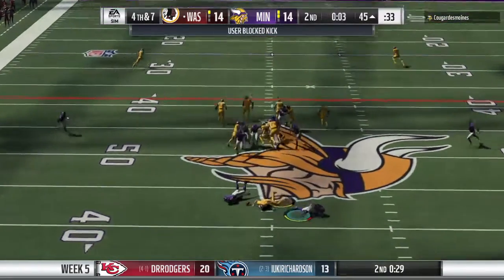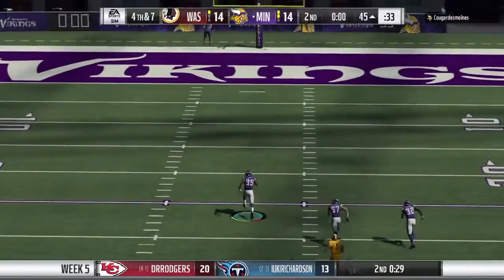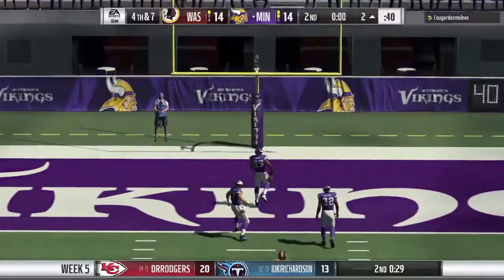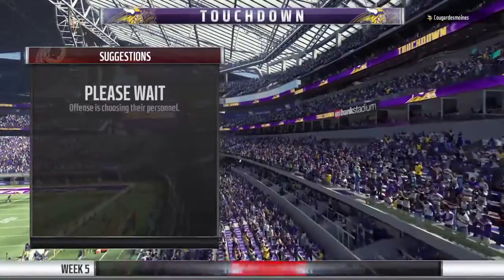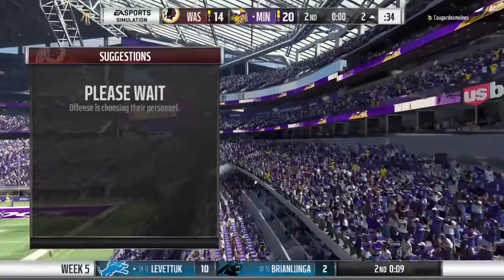Yeah, but a nice job. The Vikings turn up the heat, and they block it. Now it's scooped up, and this is a live football. He's at the 30. And he's in for the touchdown on the final play of the first half. The prayer is answered. How did they get that done?